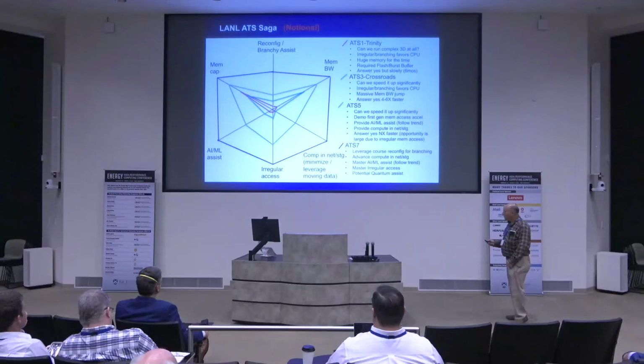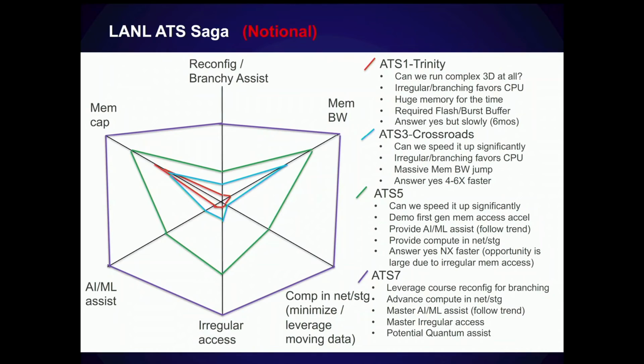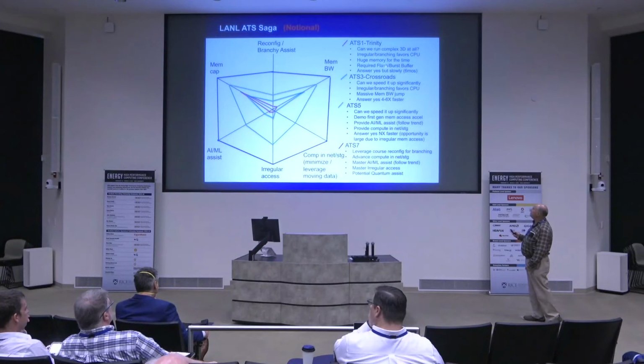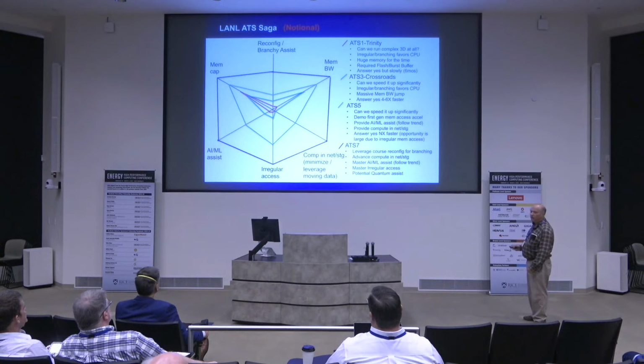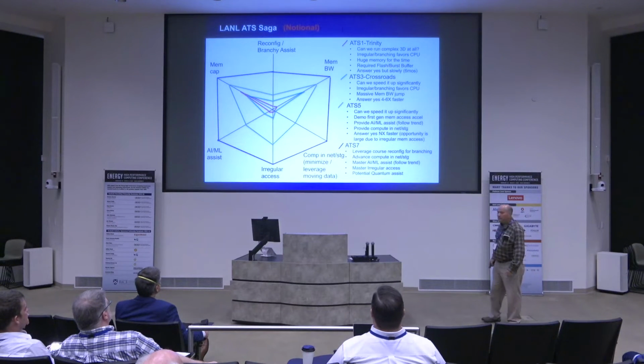And here we go. So I'm a fan of Kiviat diagrams. In the ASC program, we used to use Kiviat diagrams all the time. And you can see that I picked some interesting axes here. Reconfigurable, branchy, assist kinds of things, memory bandwidth, computation near storage and in memory, or in network and storage, irregular memory access, AI and ML assist, memory capacity. And you can see Trinity. Trinity is this red thing. A lot of capacity and nothing else, right? But the question was, can I run the problem at all?